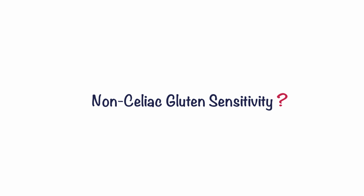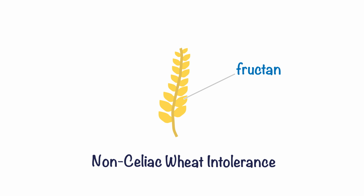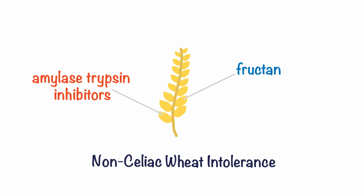This one is less well defined. The symptoms are similar to celiac disease, but are caused by a different set of triggers. Some researchers prefer to call it non-celiac wheat intolerance in particular. They've studied whether it could be a reaction to a carbohydrate in wheat called fructan instead of the gluten protein. It could also be driven by enzymes in wheat called amylase trypsin inhibitors.